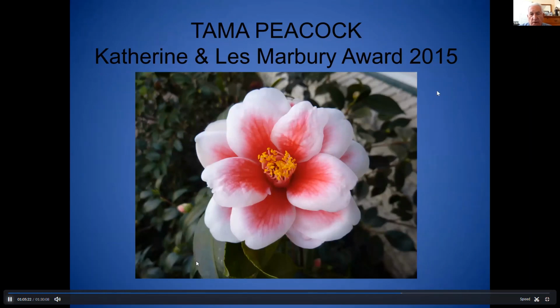I do enjoy Tama Peacock. It's probably the best of the Tama Aurora seedlings that the Nuccios have introduced, and it won the Catherine and Les Marbury Award for miniature small camellias in 2015. The other thing that's good, if you're into hybridizing, is that it sets seeds readily. Tama Aurora does, Tama Peacock does, Tama Americana not so well, but it will produce white-bordered camellias for you.